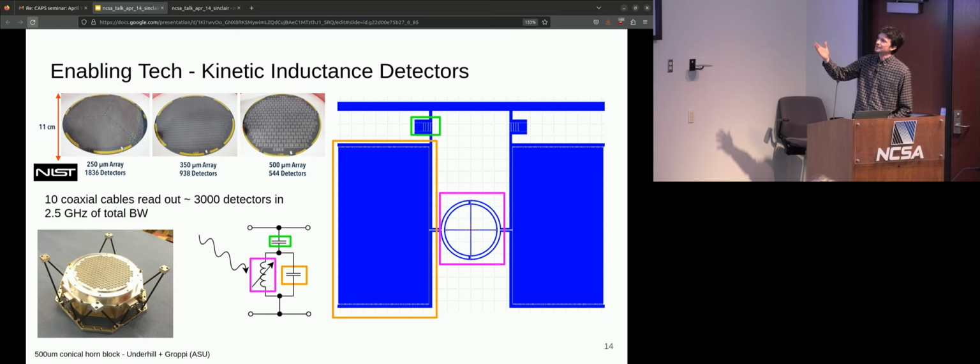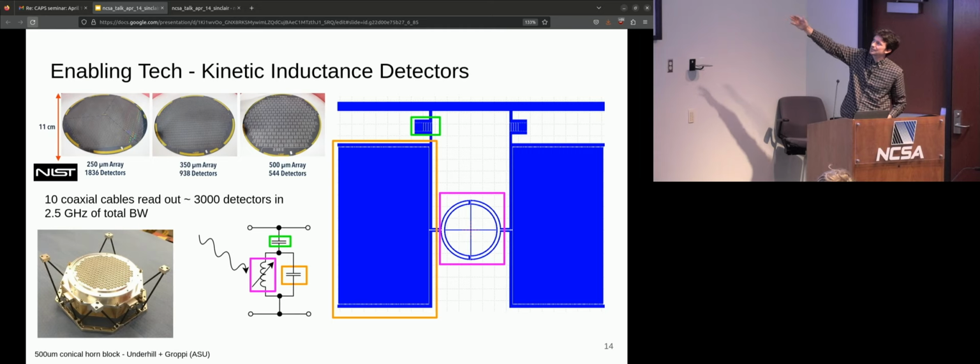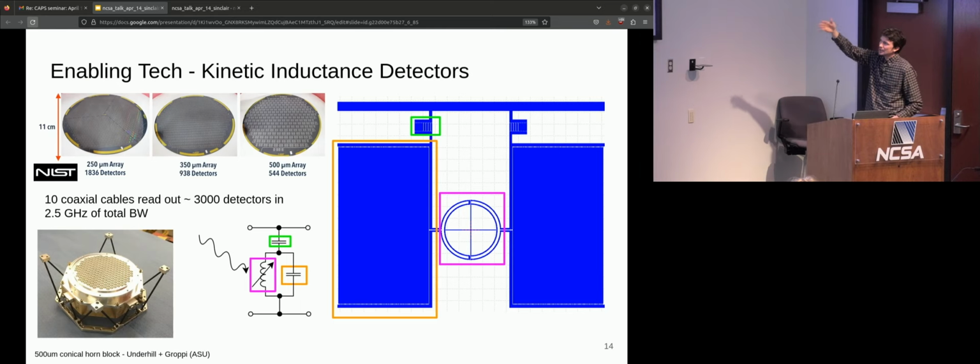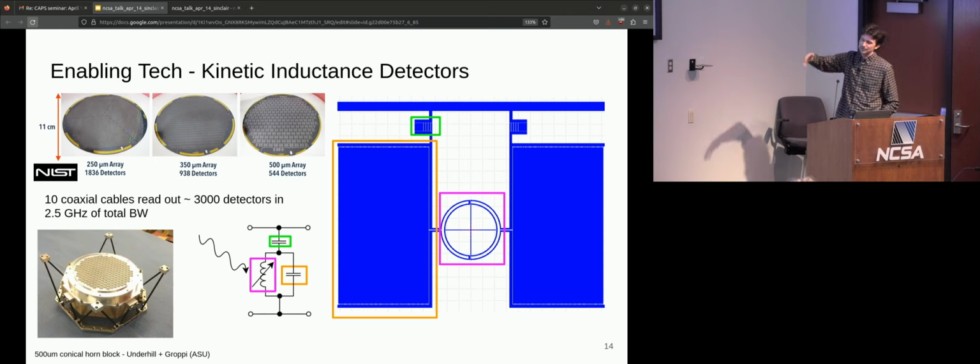So how do you couple light to this? You see on the bottom left, that is actually an aluminum horn block. And each one of those holes is a conical feed horn that couples the light in a single mode right down onto the center of the detector on the right. This magenta square highlighting this is the exit hole for the bottoms of the horns. And the photons will be absorbed on those crosshairs. Those are the inductive elements, and those inductors will then change their value, and that will shift the resonant frequency.